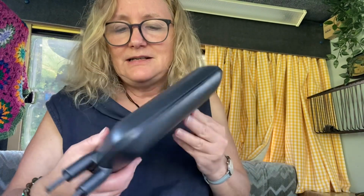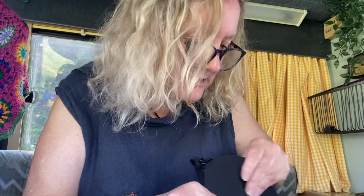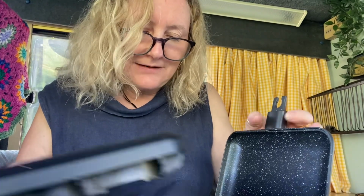Ooh, I see. Okay. So this is what it looks like. Ridges in it. Probably why it's called Ridge Monkey. Oh gosh, don't drop it, Wendy. That's instructions, I think. Who needs instructions? Right, so we open it up. Oh, and it's got some of these in. Right, let's have a look. Oh, and these.